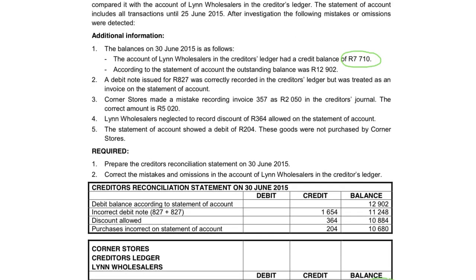If we go to the statement of account, we see that they ended the account with 12902. So that was the closing balance in the books of the wholesalers. So here we will start in the creditors reconciliation statement and show that the balance in the books of the creditor ended with 12,902.